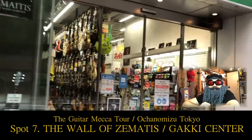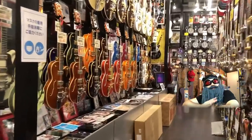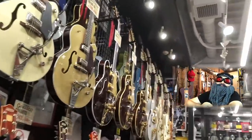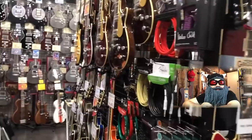So, all right, this is the wall of Zematis. All right. So this is called Gakki Center. Let's get in. You will see the wall of Gretsch welcome you. Look at that. Wow. Oh my God. Look at that. Wow. Beautiful. Beautiful guitar. And this is the wall of Zematis. Amazing.